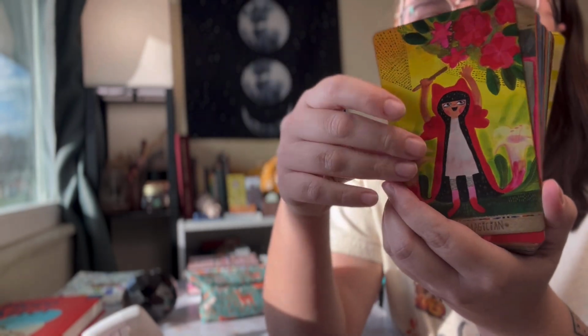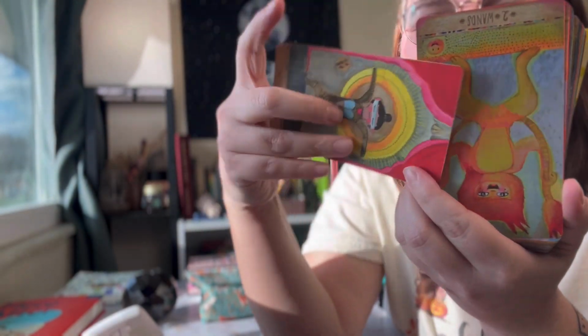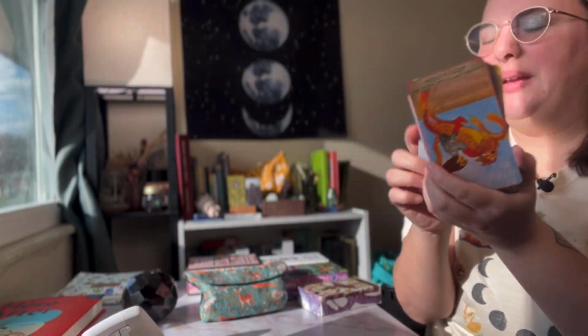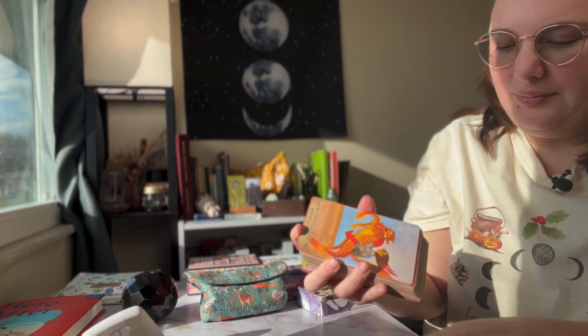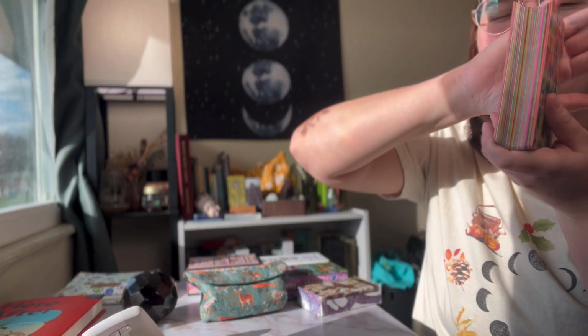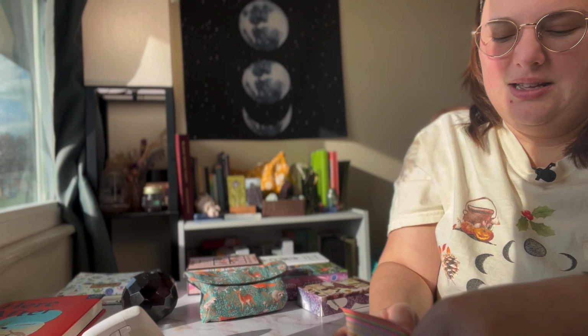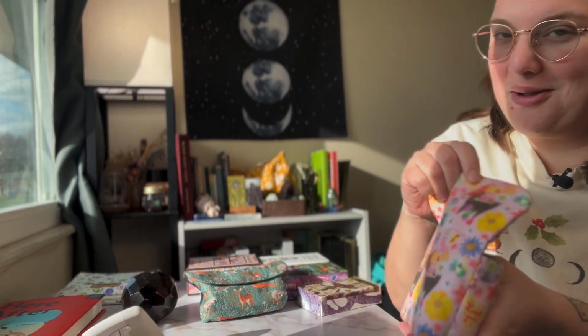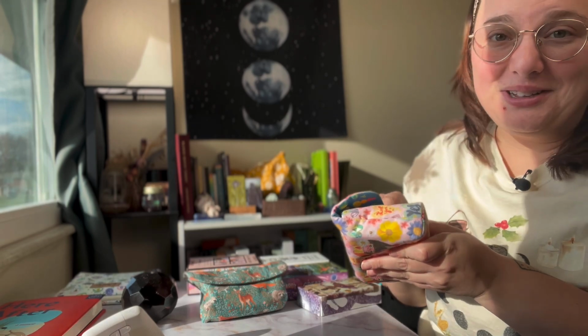I need some magic, you know? And this deck just really makes me feel the magic. Also, the edges on my copy are so beautiful. There's another vibe that's coming. I'm gonna get through all of my sunshine decks.